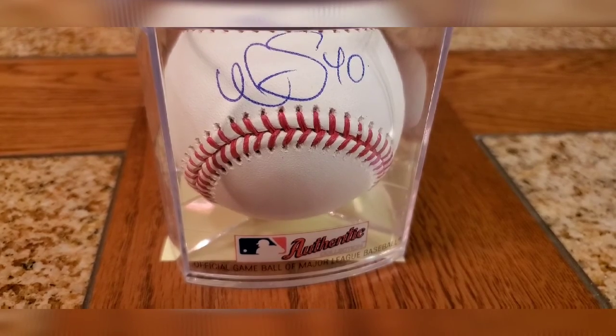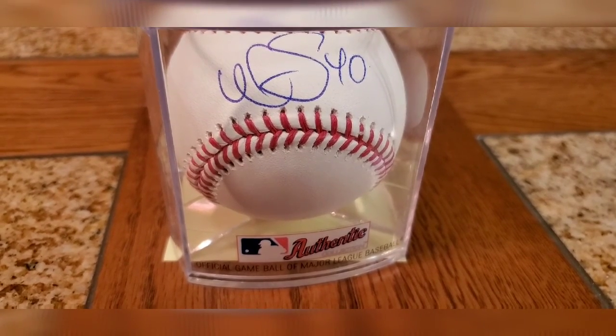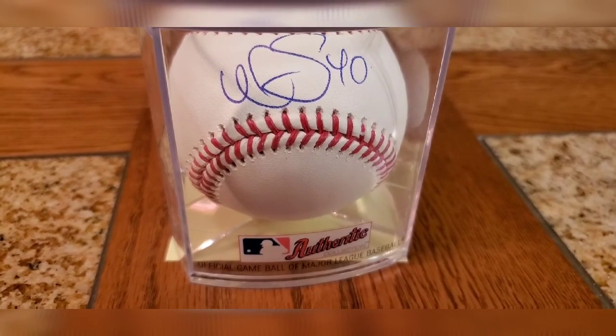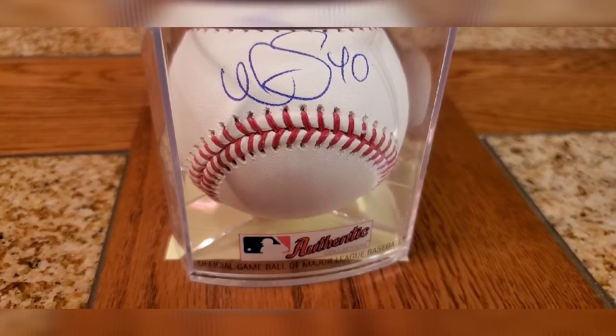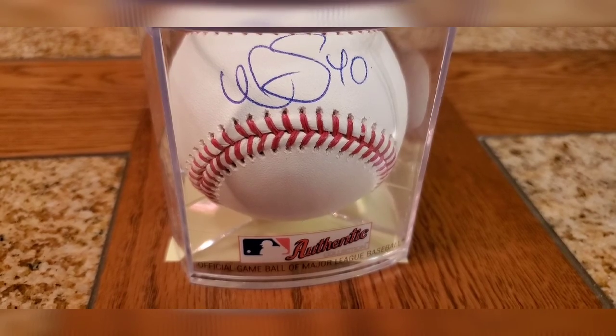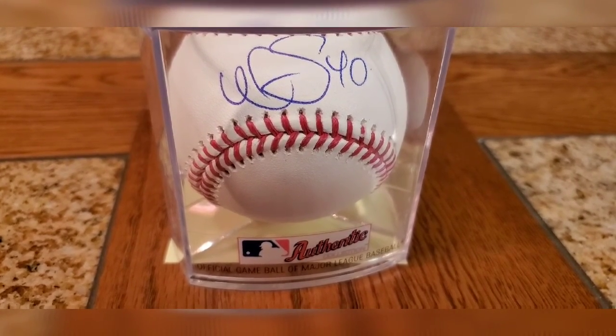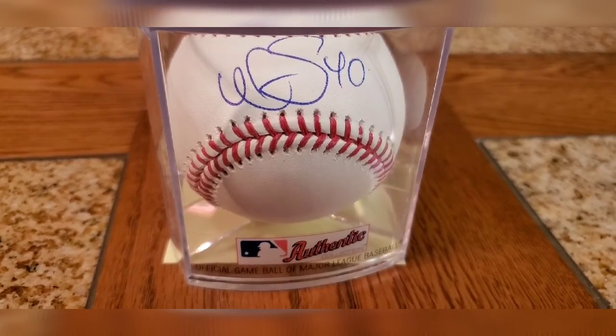Awesome time at Wrigley. Cubbies lose this one, unfortunately. But I was able to score three autographs, have some great first base seats in Wrigley, and experience my first game there ever. So an awesome day, awesome success. Thank you guys so much for tuning in, and stay tuned here to get a nice tour of Wrigley. I think you're really going to like what you see.